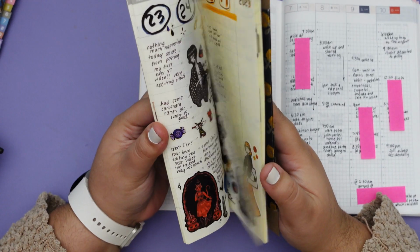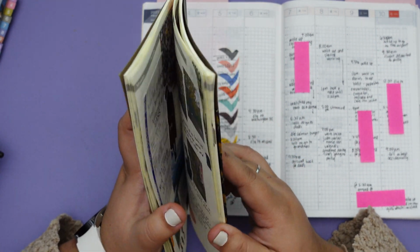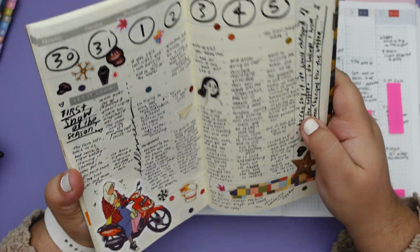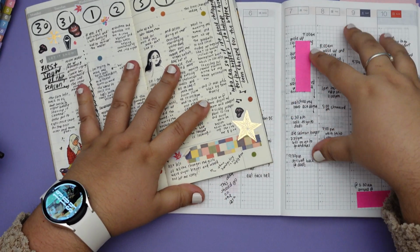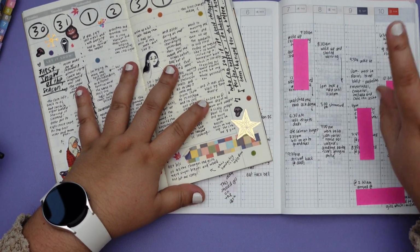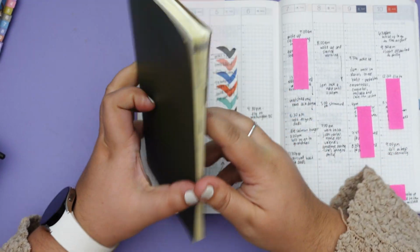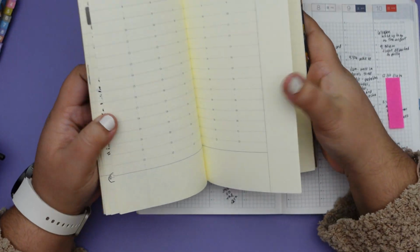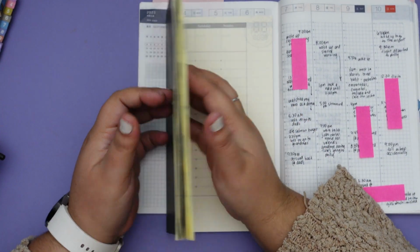So this is, let me see what I can show you here. And I'll just show you this week. Oh, actually, let's just show you. Yeah, that's fine. So I really enjoyed doing this, right? But since I was going to move out of the AVEC, I decided that I would get a TN insert with the weekly verticals and do it in there, right? And so I have been doing that consistently.